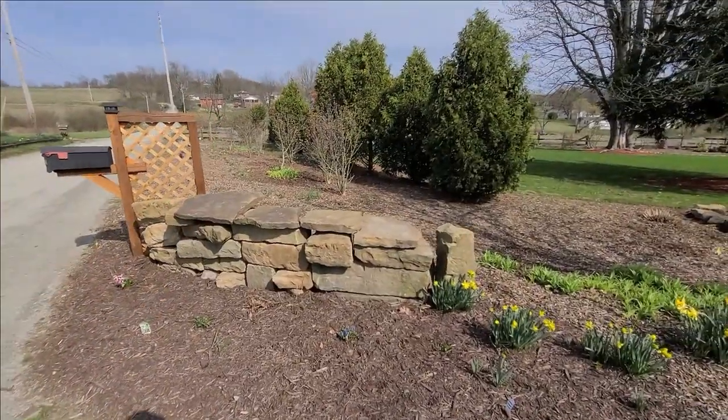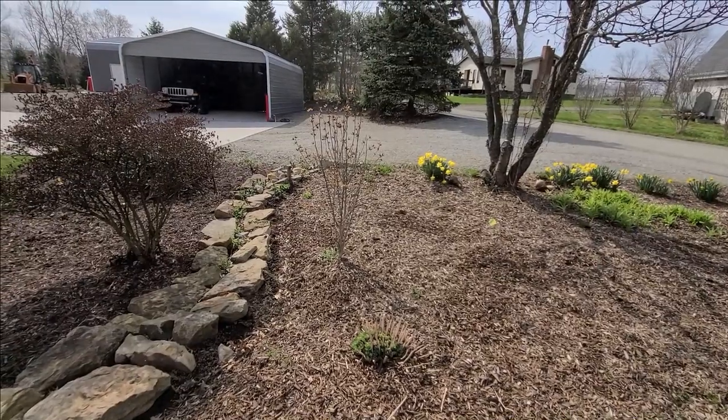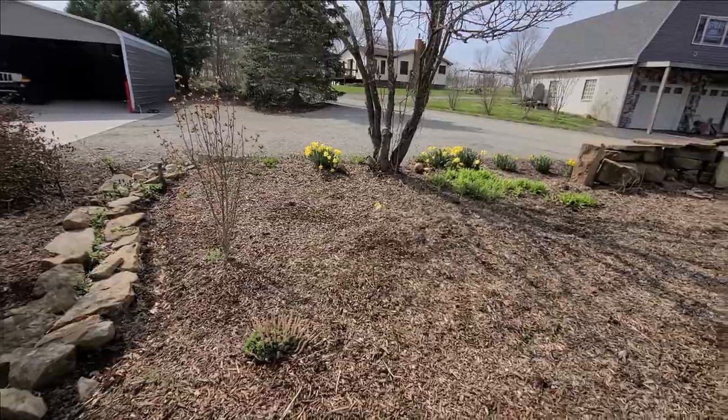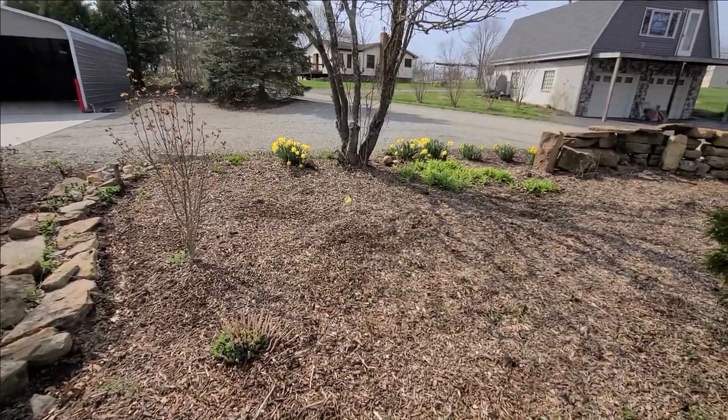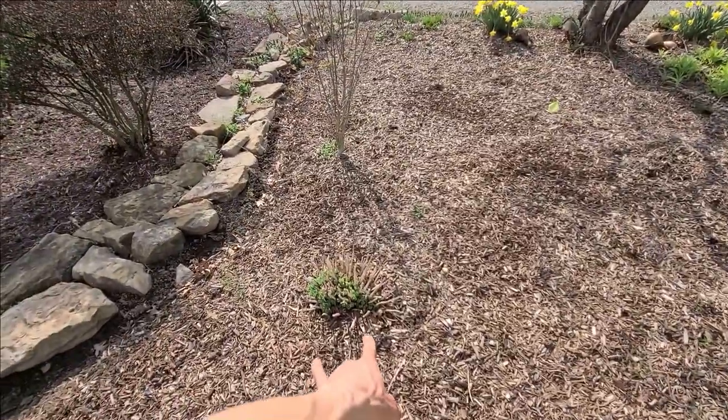Here's my new trellis I built. Real proud of that thing. And it got real cold down into about 19 degrees, so a lot of stuff was looking pretty sad. So I had to wait a few days to get this property tour out to you with things looking a little better. Now I have some sedum right here.